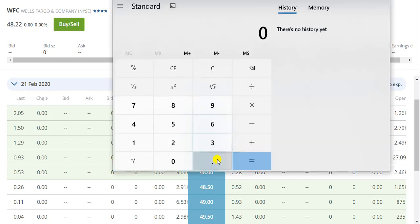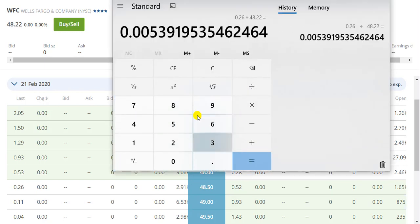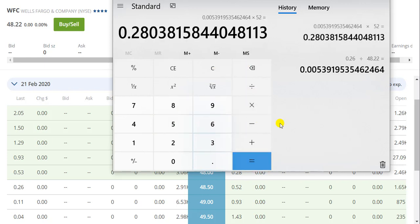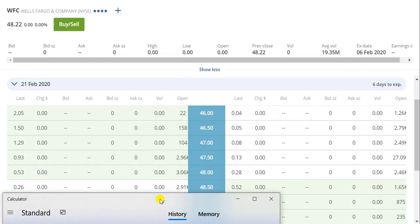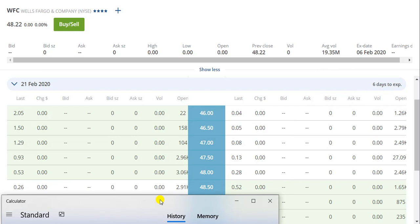What kind of return does that give me? 26 divided by 48.22. Actually, that's not so bad. 0.5% times 52 weeks, that's 28% per year. But obviously it's not going to be like that every week. But that's the at the money. See, that's too high because that's at the money. And with commissions, it's going to take out about $6.